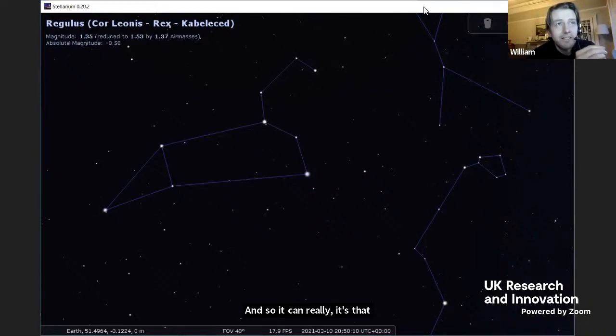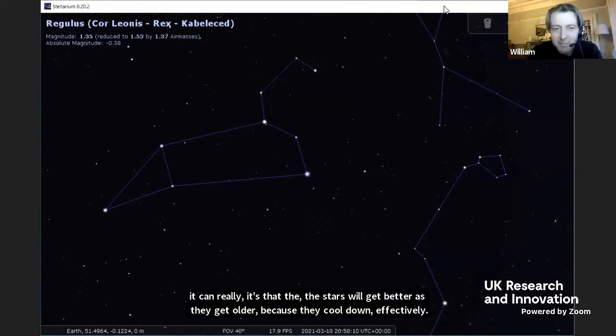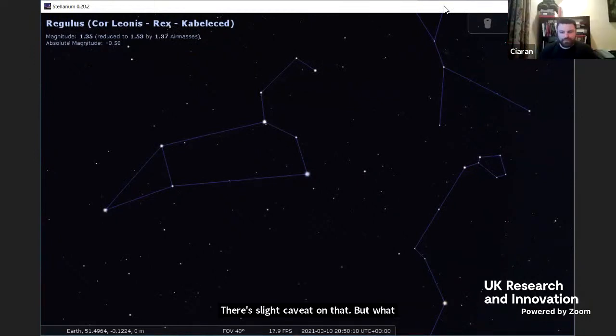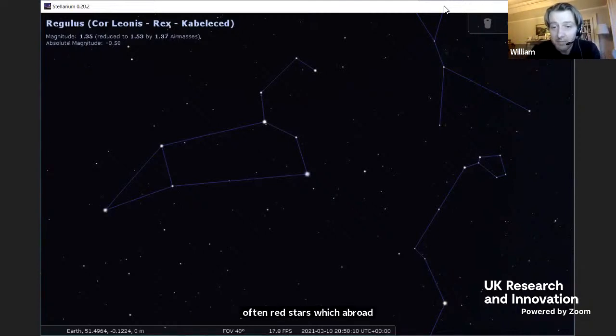It's that the stars will get redder as they get older because they cool down effectively. There are slight caveats on that, but as a rule of thumb, stars which are older are often redder. Stars which are bright and blue are definitely young, because they don't last very long.